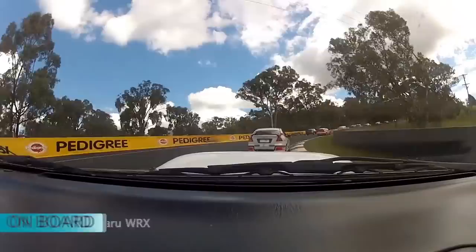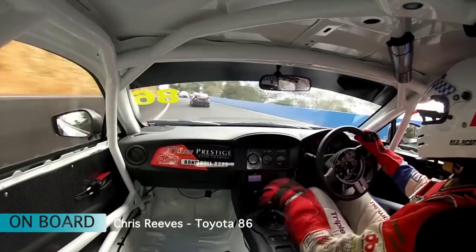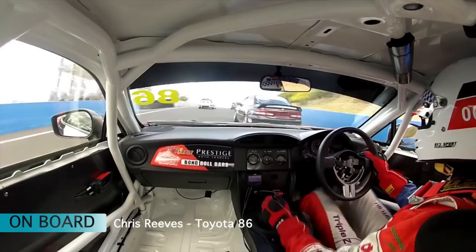Let's go on board here with the brand new for this year Toyota 86 of Chris Reeves, the first one to hit the track in Australia. The other is the Petters Racing Toyota 86, so we actually had two on the grid this weekend. They were out trying to get some test mileage done and still fighting for champs and relegations. So, an invitation this weekend to the mountain for production touring cars. You can see that they're racing well.